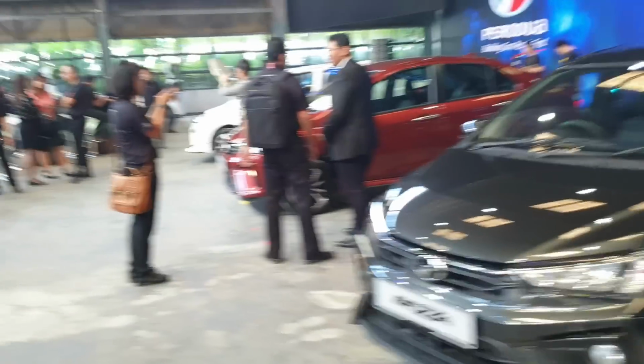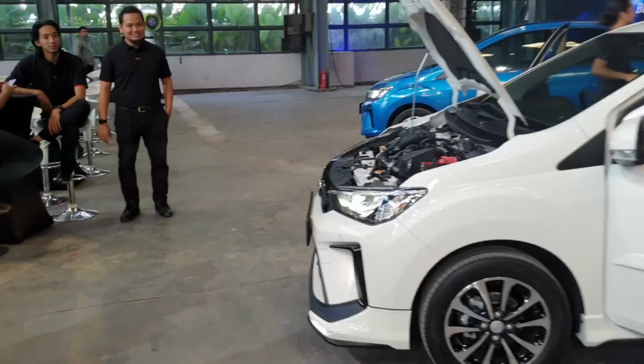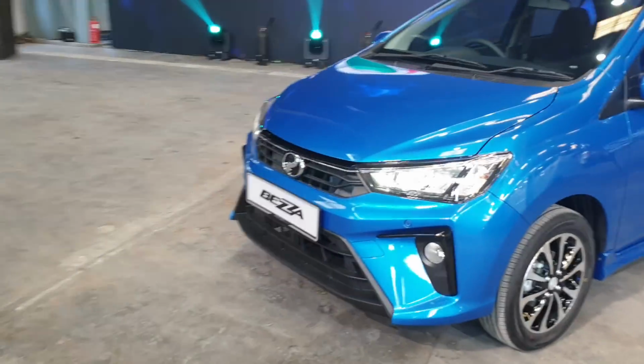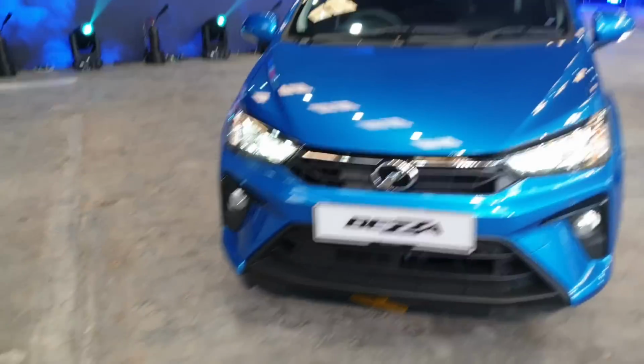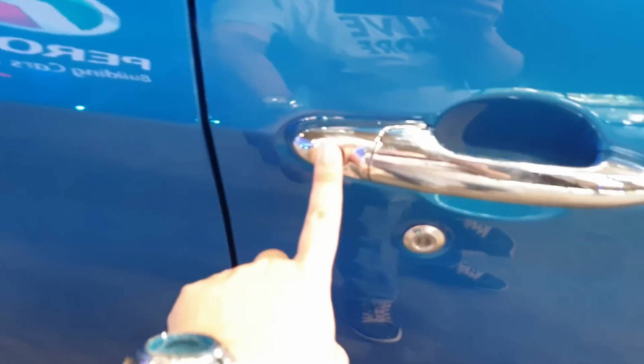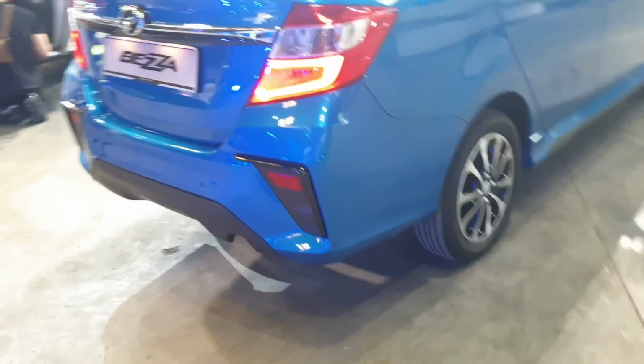Now let's fly over there and check out the mid-spec model. We have over there the 1.3X, and you can see straight away what the differences are between this and the 1 liter model we saw earlier. You see front fog lamps, and the alloy wheels are different in design as well as sizing. The earlier one was 14 inches. These are 15s. Okay, you get keyless entry here, which is nice. And you come to the back, you get this X badge here on the boot lid, but otherwise pretty much the same from a visual standpoint.